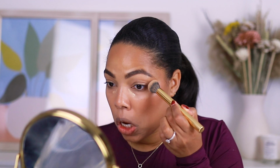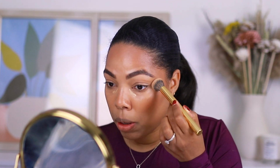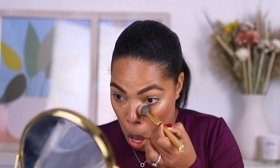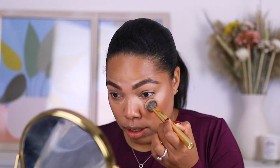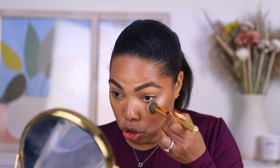This tinted moisturizer is actually looking really great. So I'm just going to pat that in, brighten up that area a little bit, bring some light under the eyes, and wake myself up because I have been going to sleep late and waking up very early. So the bags under the eyes, listen, they are here, honey.